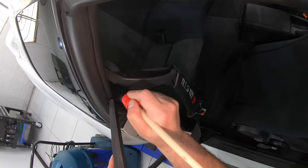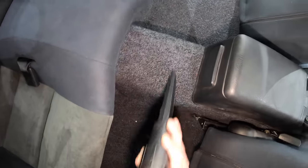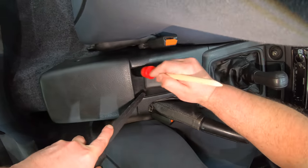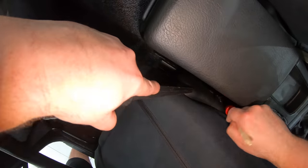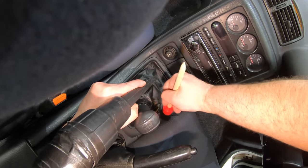In truth, the rest of the interior looked like it had been vacuumed recently, with just a little dirt here and there. But to really detail this interior properly, I still needed to start with a thorough top-to-bottom vacuum and dusting of the entire cabin to remove as much of the looser particles as possible before the next wet cleaning stage.